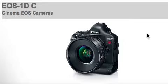I want to talk to you about something I think is really cool. I mean, really cool. And that's the Canon EOS-1D C camera. Right now, it's one of 3 in the cinema line. The EOS-1D C. Now, let me tell you what about this camera is so awesome.